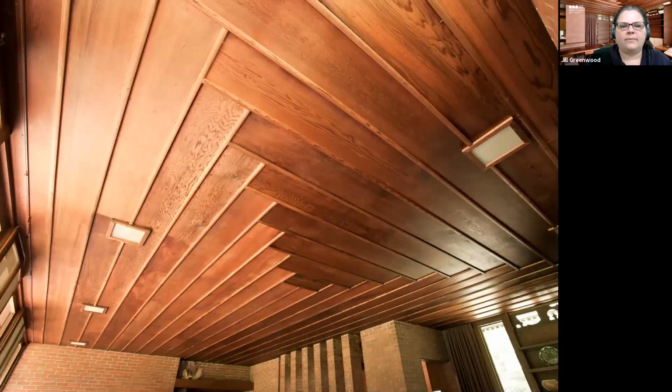Here's a view of the ceiling. All of the ceilings in the house are these beautiful board and batten designs. And many of them are illusionistic in the sense that depending on where you stand and the angle of the wood grain changes the color of the wood. So it seems quite light here and then dark here, but if you were to go onto the other side of the room and look up, it would be reversed.